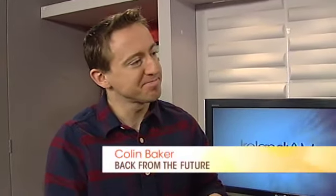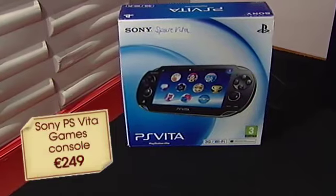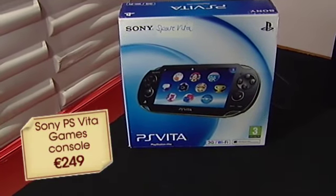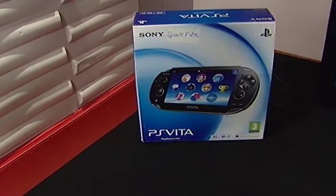Okay, so we're going to start with the Sony PS Vita. Do you remember the Game Boy of our youth? Well, this is sort of the modern-day equivalent. This is the latest PS Vita from Sony, and this has all the power of those larger gaming consoles in this portable device. Not only can you play games locally, but you can also play with people 3 feet away from you, people down the road from you, or people from all over the world working on the same console.